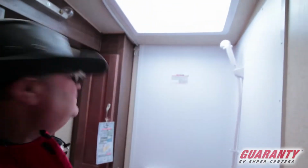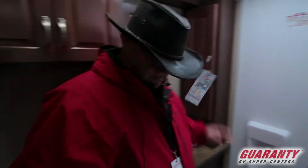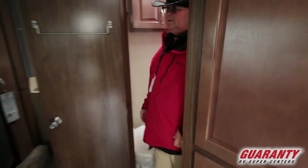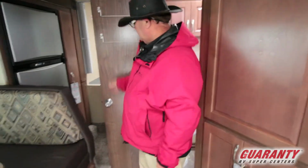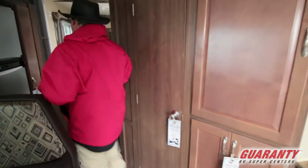Got your shower there, so you got a curtain that goes around. More storage there. So, porcelain toilet. A lot of room in there. Place to hang some towels. Then you walk up here.